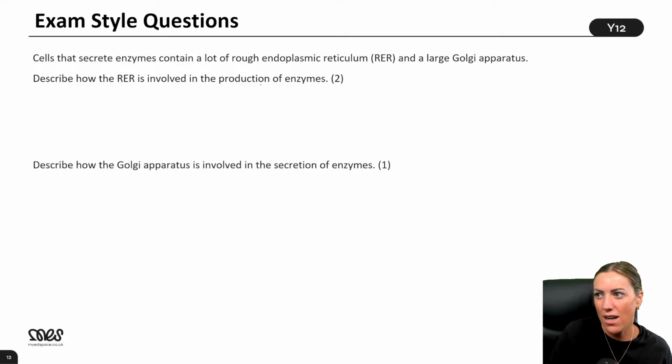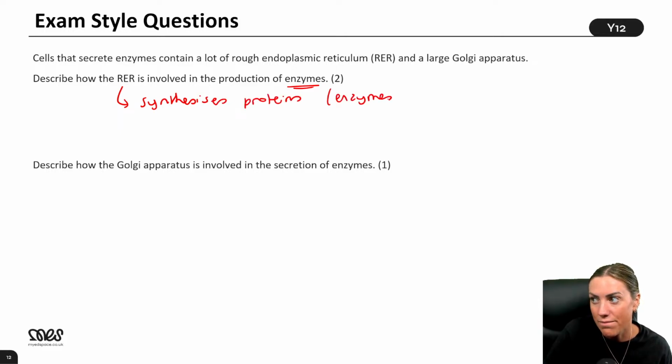Describe how the rough ER is involved in the production of enzymes. These are easier than the one we've just done. So enzymes are proteins. So I think that's all they're testing you on. They're checking, do you know that an enzyme is a protein, right? So the rough ER synthesizes proteins like enzymes. These are proper A-level questions, by the way. I've not made them easy on purpose.